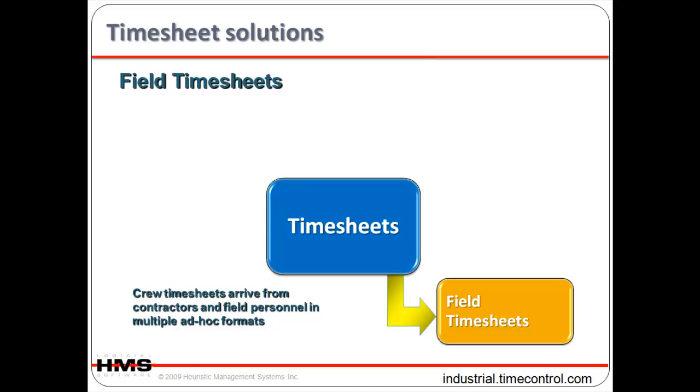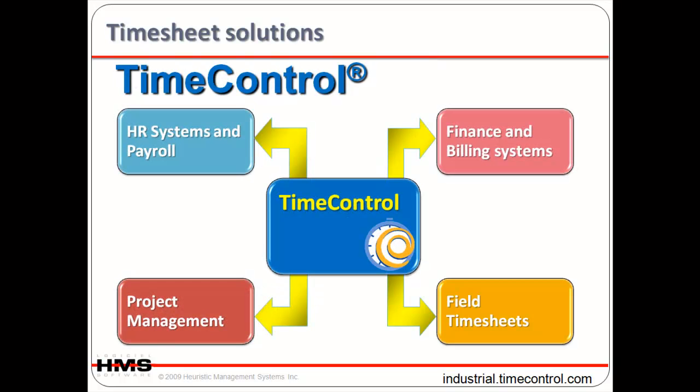and project management. Our view in TimeControl was that we could create a single system that would be able to serve these needs simultaneously. That we would be able to get the time and attendance information, the HR information, the information for billing, the information to go back to project management, even the information from the field into a single database from one interface, and serve both the back office and the field personnel simultaneously.